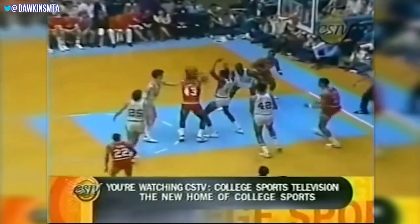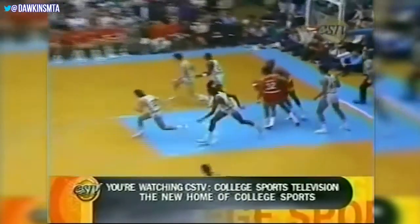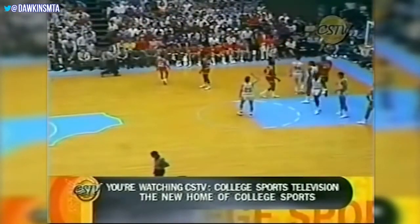19 seconds left on the shot clock. Lorenzo Charles, 3 fakes, throws it up, has his own rebound. Knocked out of his hands and out of bounds. It belongs to North Carolina State.